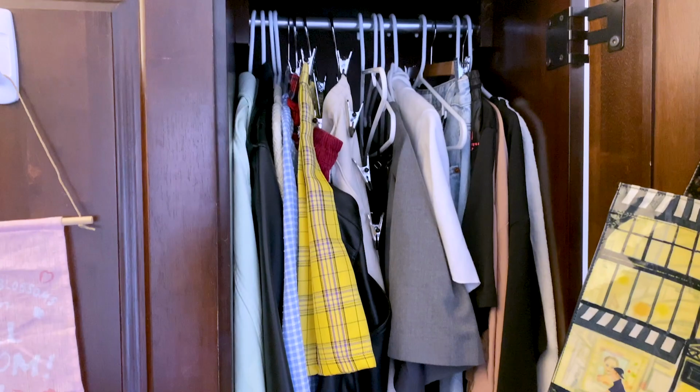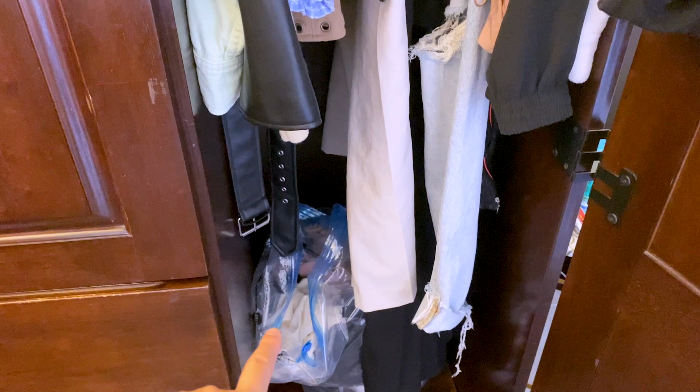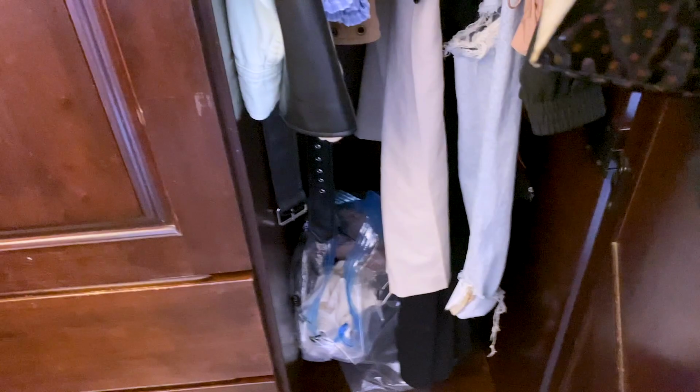And then here is what it looks like. So it's a full length closet. I like these hangers a lot because you can clip four things onto one and it really saves space. Down there is a bunch of other clothes I brought from home that I could not fit in my suitcases, slash, yeah, I don't know. I just left them there because I'm lazy and eventually I will use them. They're mostly sweats and sweatshirts.